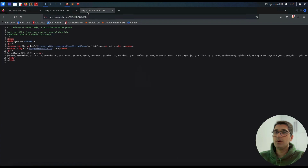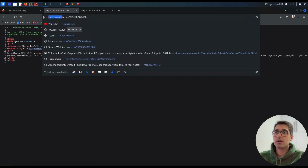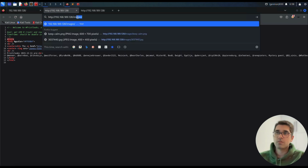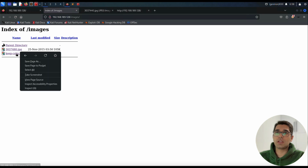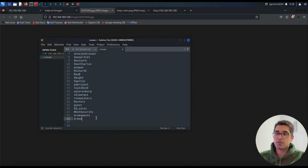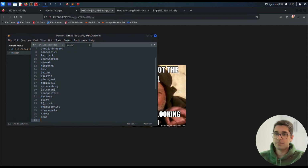We found 2 other images here. I think maybe it's helpful for us. And this one, this is not the URL you were looking for, memgenerator.net. Memgenerator. And we put words mem, generator.